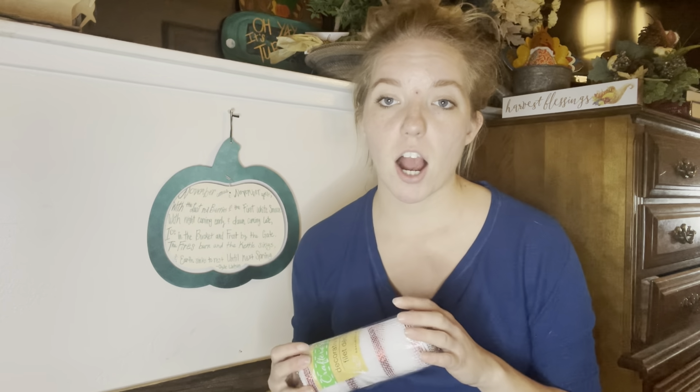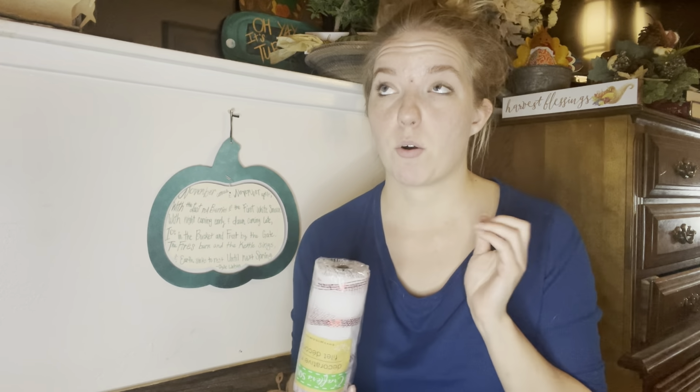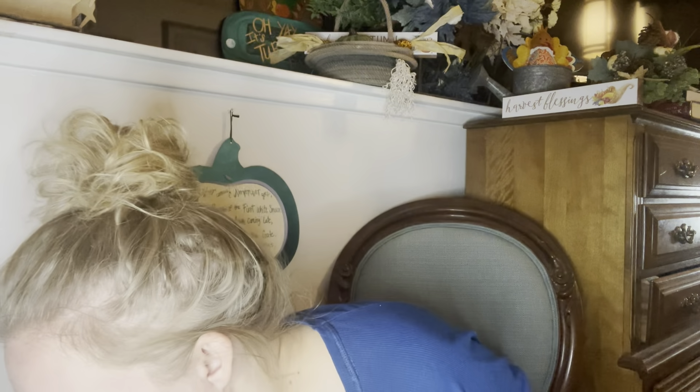And then Deco Mesh as well. Now, this was the only Deco Mesh I got. I just got the candy cane striped one. I'm gonna try some Hobby Lobby Deco Mesh, I think, or maybe some Walmart Deco Mesh, but this one, I just grabbed only one roll, but still available in stores.